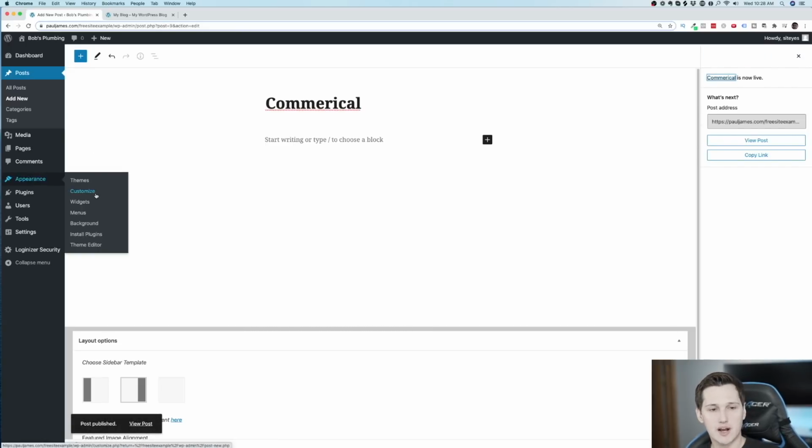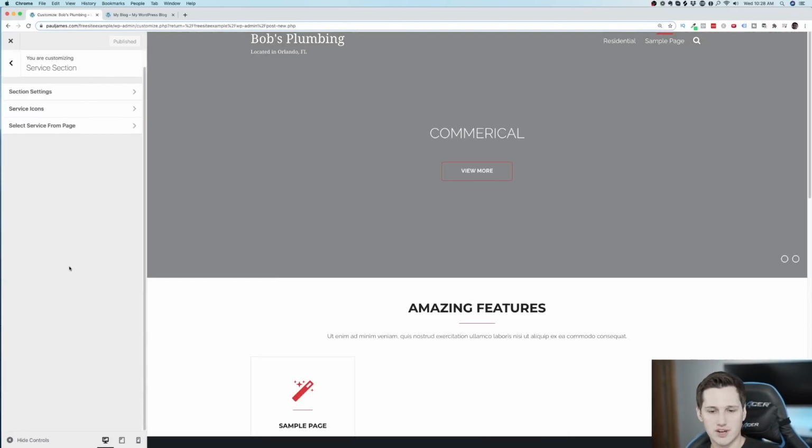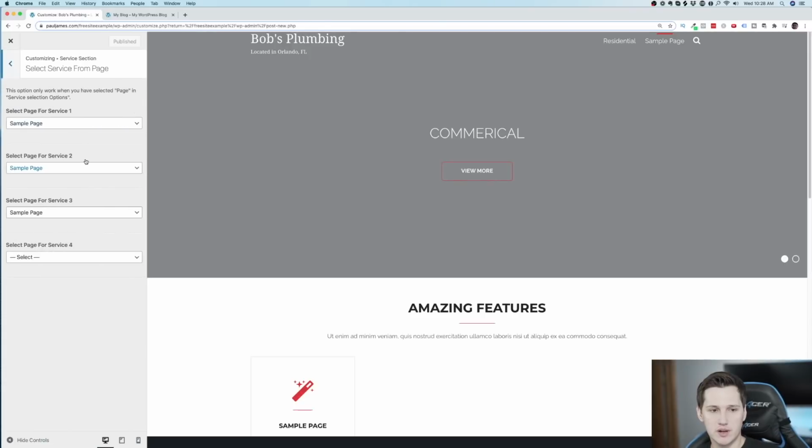Okay, so now let's go back under appearance and under customize, and we'll go back under this service section for this theme. And again, every theme is going to be a little bit different.